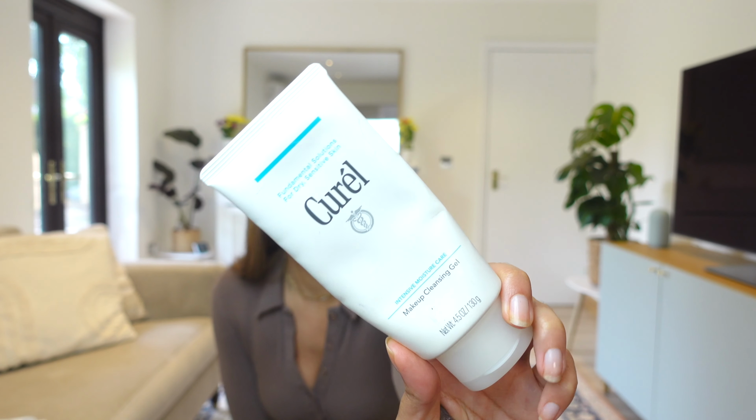It doesn't strip the skin. Please excuse the like dirtiness of the products. They are well loved. It's one that I really enjoy as well. However, Cetaphil is just a staple. It's a staple, and I think it will be for a very, very long time. I don't really see myself navigating to other cleansers because I've got one that does really well.